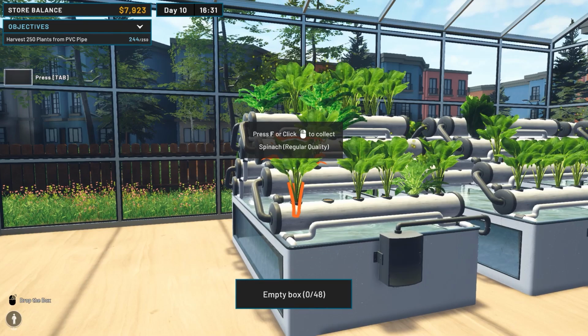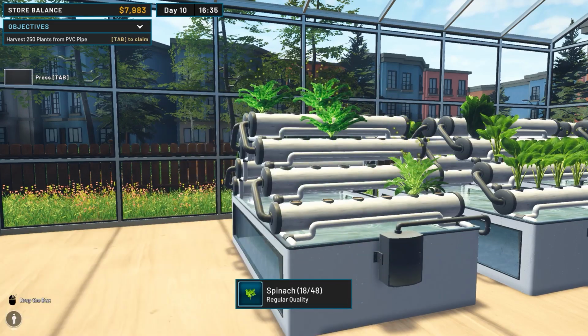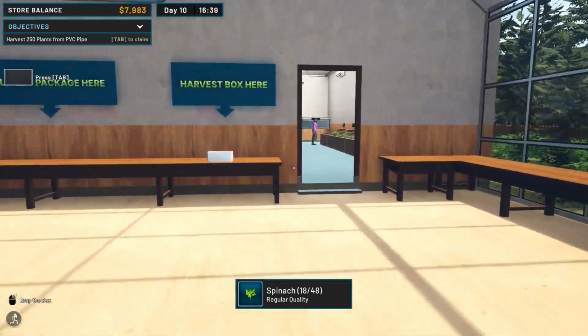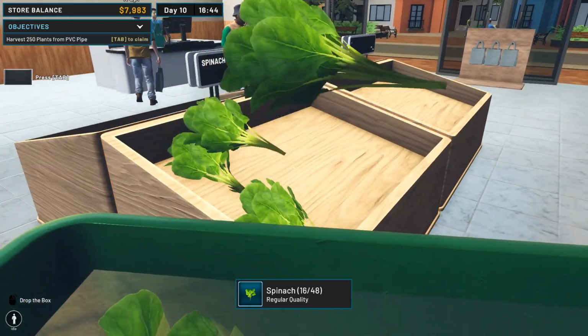Don't suppose there'd be 6 regular spinach in here, would there? Yes, there would. Okay, perfect. Wow, that was a lot of spinach that I had in there. Okay, slam the spinach out front and then figure out what my next move is here. Just put it literally anywhere.